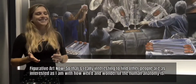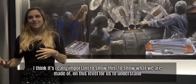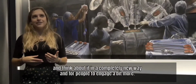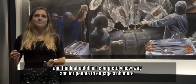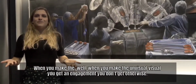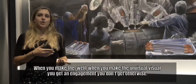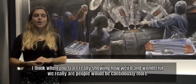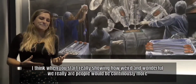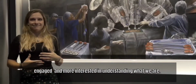the human anatomy is. And I think it's just really important to show this, to show what we are made of on this level, for us to understand and think about it in a completely new way, and for people to engage a bit more. When you make the unvisual visual, you get an engagement you just don't get otherwise. And I think when you start really showing how weird and wonderful we are, people will be continuously more engaged and more interested in understanding what we are.